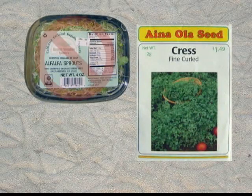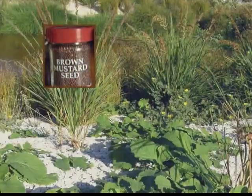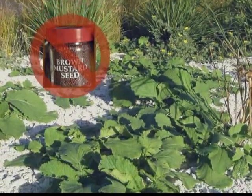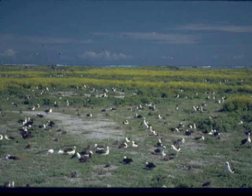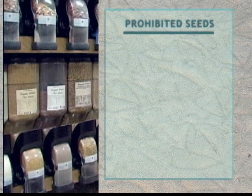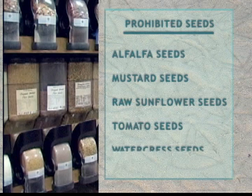Alfalfa and watercress seeds are prohibited because they could become established. Mustard seeds also are prohibited. Large areas of Eastern Island on Midway are already covered with the highly invasive mustard plants. The list of seeds only includes those we know could become established, but certainly there could be others not yet identified.